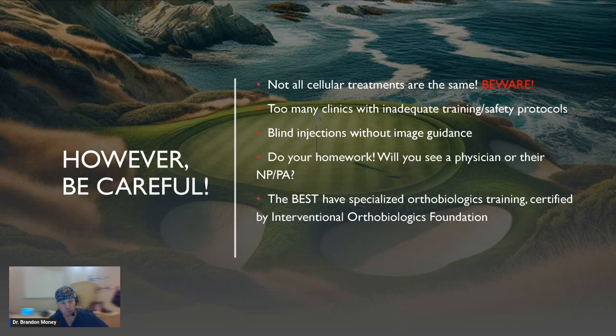All right, but I want you to be careful. There's lots of clinics out there that are advertising stem cells and exosomes and Wharton's jelly and umbilical cord products and all this stuff. Not all cellular treatments are the same. You've really got to do some research and do your due diligence, because unfortunately, even in medicine, there are people out there that don't have your best interests in mind. There's too many clinics that don't have the right type of training, that don't have the right safety protocols. Safety is my number 1, 2, and 3 priority. If something's not safe, I'm just not going to do it.